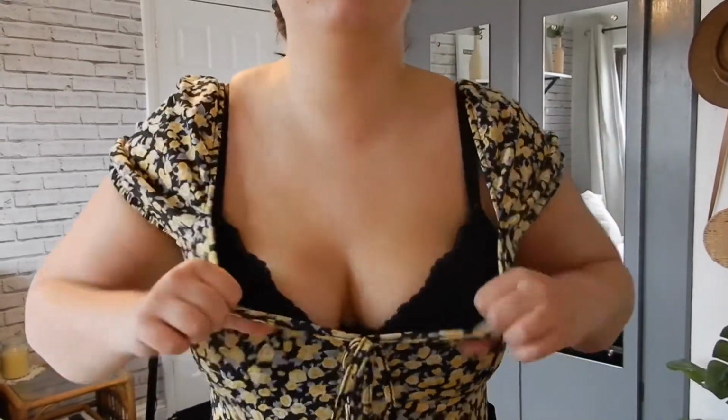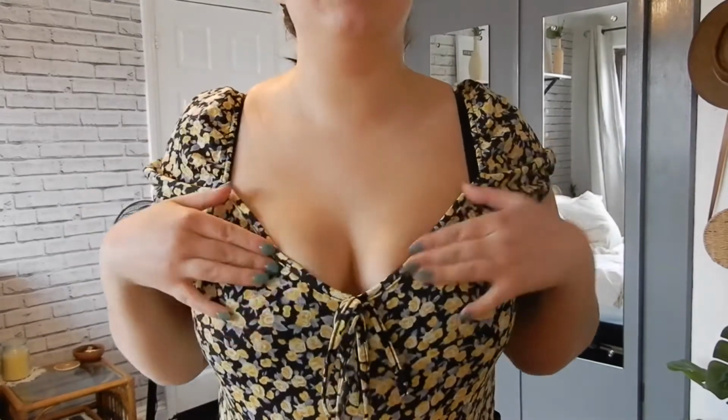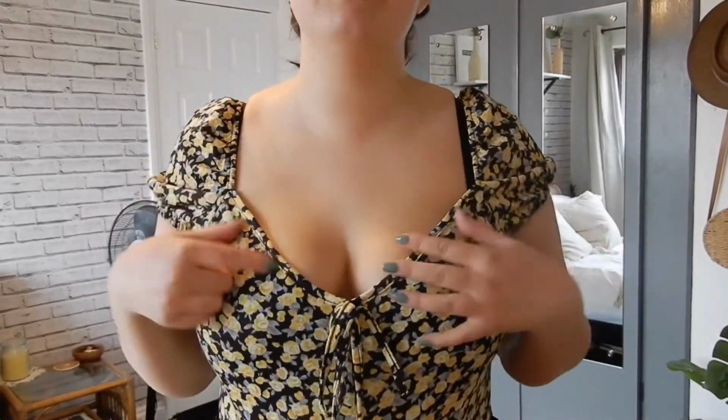Then this is the bodysuit. I've just styled it with some leather shorts, and I just think this is gorgeous. Only issue is I'm wearing a bra, which is quite a big bra, and you can definitely see it. So I probably need a plunge bra with this, or go no bra. But I actually think this is super cute, super fun and girly. I love the colour. I just want to wear things that make me smile, and this definitely does just make me smile. I think it's super cute.